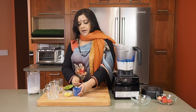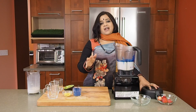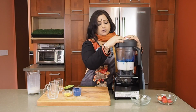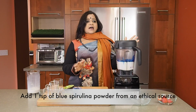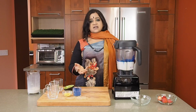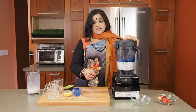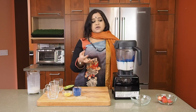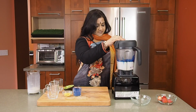So I'm also going to be putting in about a teaspoon of the blue spirulina powder. Now let me talk to you a little bit about blue spirulina powder and children. Unless it is from a really good source. I'm using the Raw Nice brand and we'll link them right below. I've believed that nutrition that comes from the world can't really be bad for children or adults, but if it is contaminated and not from an ethical source, you're going to have a problem. So choose products that are from an ethical source.